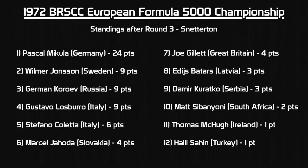Then I go to our 4th place driver, Thomas McHugh, on 1 point. He's looking really racy here, so I do believe he will improve on that singular point that he's got in the championship so far. And behind him, also on 1 point, is Halil Sahun, who I do believe has withdrawn from the championship, unfortunately. So he's just going to keep that 1 point for the entire season.